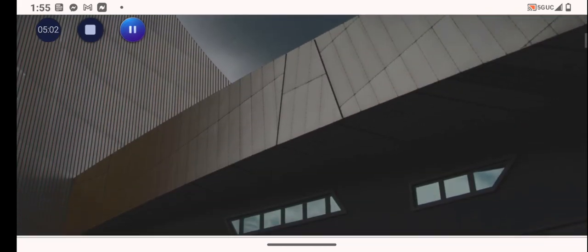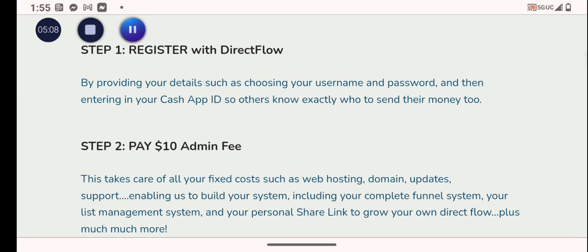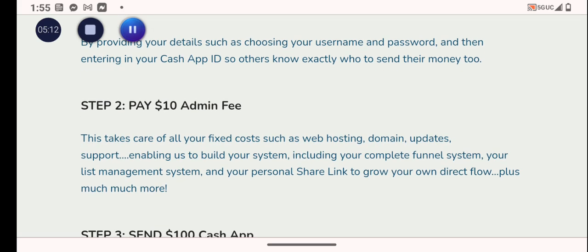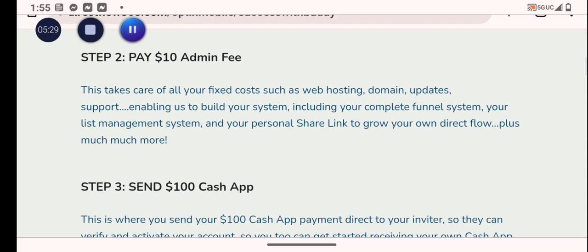There it is. Okay, so how to get started. You're gonna register. You have a $10 admin fee. This takes care of all your fixed costs, such as web hosting, domains, updates, and support, enabling us to build your system, including your complete funnel system, your list management system, and your personal share link to grow your Directflow Plus, and much, much more.